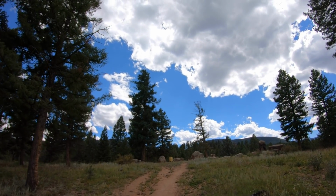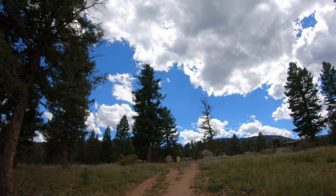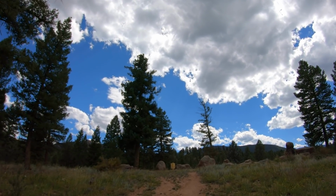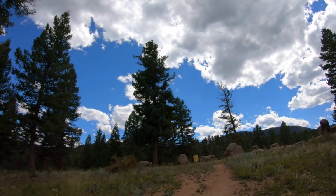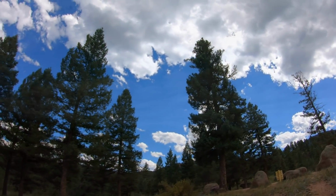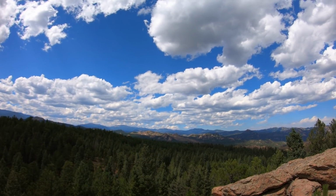Just check out how blue that sky is. It looks like something that would be enhanced for the color effect in the editing process, but no, this is natural. Just that deep blue sky, puffy clouds. This is an awesome day.